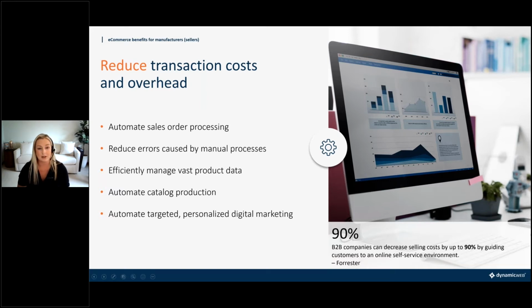Automate your catalog production. So as you put new products into your catalog, that's automated from your ERP. There's no duplicate entry, so that reduces time typically spent by a marketing person, so that they can focus on campaigns that will then drive more traffic and conversions on your website to get you more sales. And then of course the targeted digital marketing. By using personalization, we can take those offers and incentives and gather information about your customers to deliver them a message that makes sense for them at the right time.